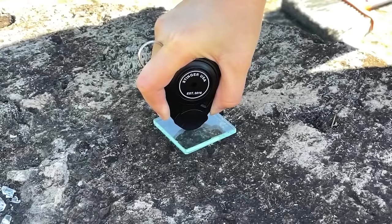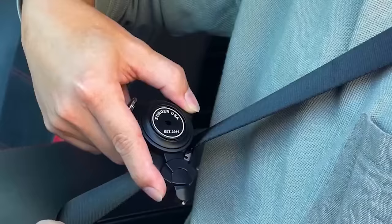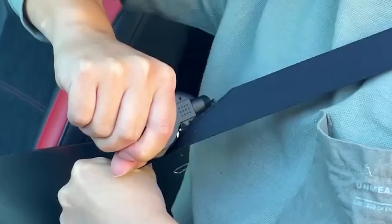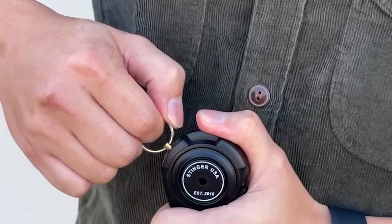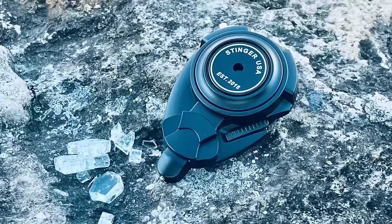The spring-loaded glass breaker shatters side windows in emergencies for a quick exit, and a razor-sharp seatbelt cutter ensures you can free yourself from entrapment. Enhance your personal safety with the Falcon Personal Alarm, available for just $25.